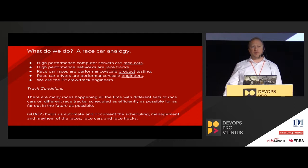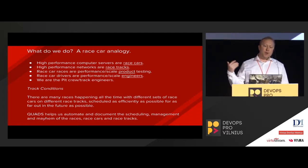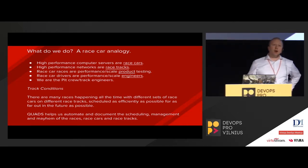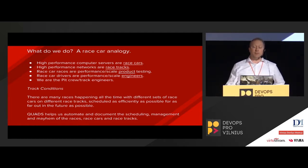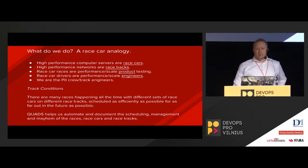And we look at ourselves, meaning myself and my other colleague on the DevOps side, as the pit crew engineers, basically. We make all of this stuff happen. We're the enabler for massive efficiency and a lot of different workloads happening and churning out results. So following the race car analogy, there are certain track conditions. In our case, there are lots of races happening all the time with different sets of race cars on different tracks, and our job is to schedule them as efficiently as possible.